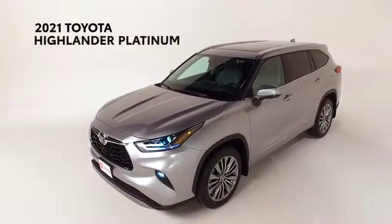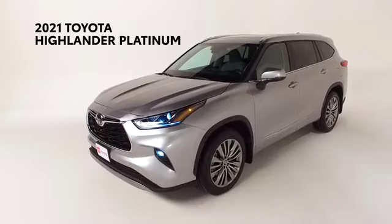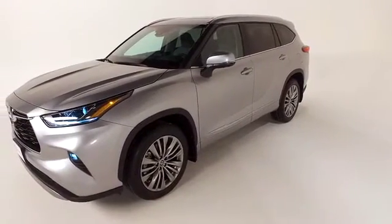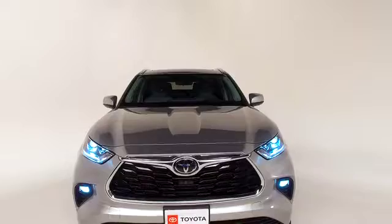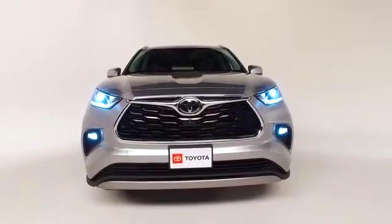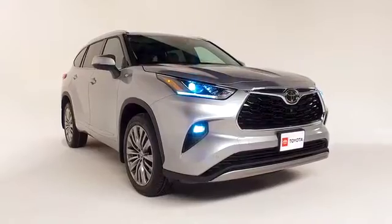Today we're featuring the new 2021 Toyota Highlander Platinum that seats 7, gets up to 27 miles per gallon, and includes Toyota's Safety Sense, the innovative suite of active safety features like the pre-collision system with pedestrian detection, lane departure alert with steering assist, dynamic radar cruise control, and more, all designed to help avoid or mitigate accidents.